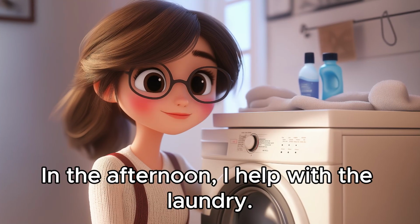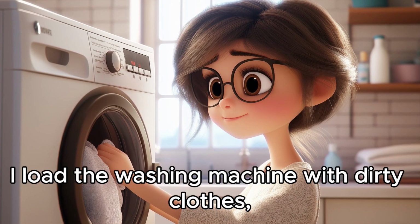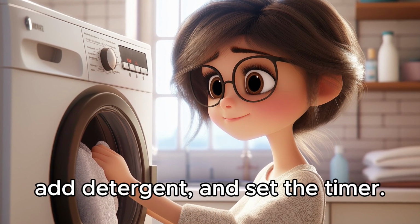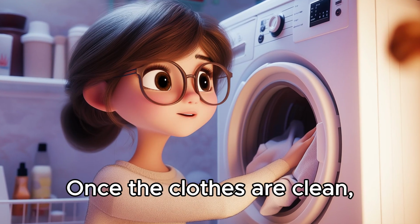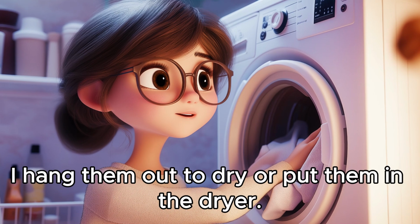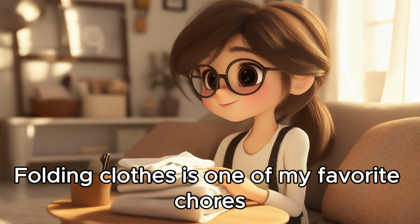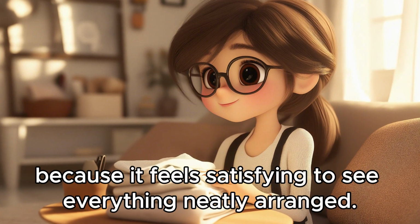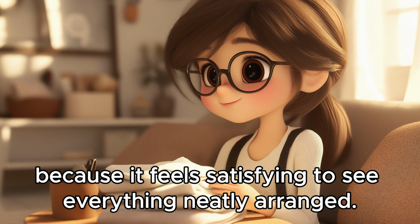In the afternoon, I help with the laundry. I load the washing machine with dirty clothes, add detergent, and set the timer. Once the clothes are clean, I hang them out to dry or put them in the dryer. Folding clothes is one of my favorite chores because it feels satisfying to see everything neatly arranged.